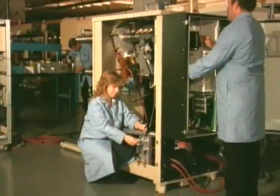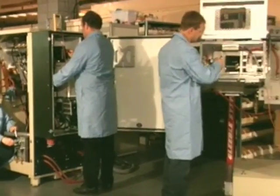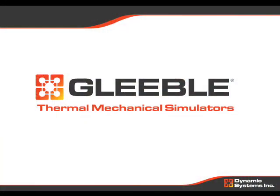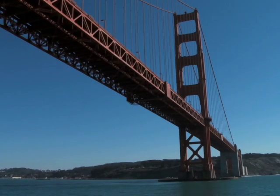Each and every Gleeble system is backed by Dynamic Systems, a company with more than 50 years' experience in pioneering physical simulation systems that have now become world standards. A company dedicated to helping you make materials lighter, stronger, and less expensive.